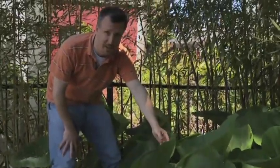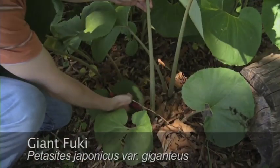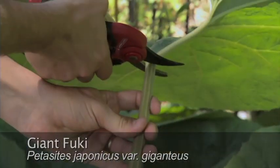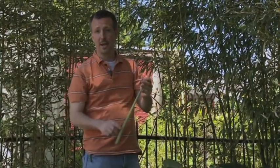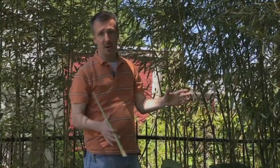Under our bamboos here we have a vegetable which I'm a really big fan of. This is Fuki, a vegetable from Japan, and the part of Fuki that you eat is the stalk, kind of like celery. This is just boiled for about 10 minutes, peeled, and then it makes a very nice vegetable. And these plants, believe it or not, are still very small.